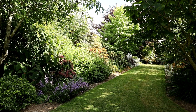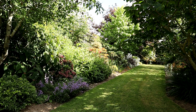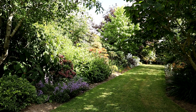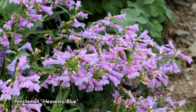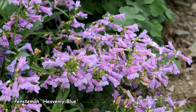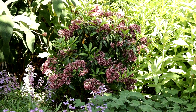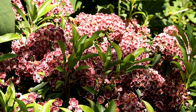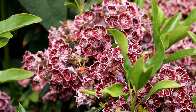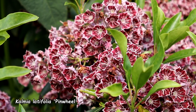And now it's time to venture up past these gorgeous penstemon here on my left to the stone table. I'm a big fan of this penstemon. When it's in flower, it really does a good show, and I love the bicoloured nature of the flowers. The Kalmia behind it is looking just gorgeous at the moment. This is a plant that is similar to rhododendrons in many ways.